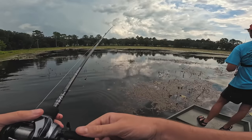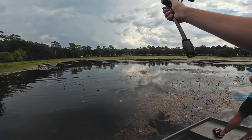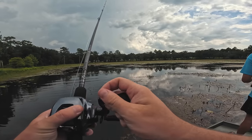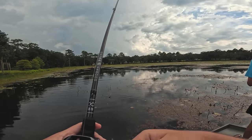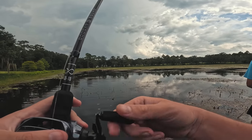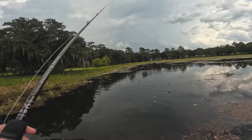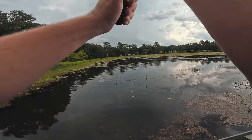I don't even know how far I can cast this thing. Is your drag set, Norm? Kind of. The drag star doesn't really move forward or backwards. That's really interesting. It's like a very hard drag system.